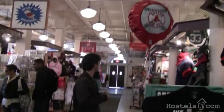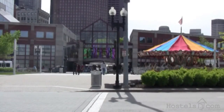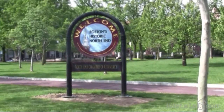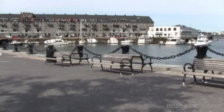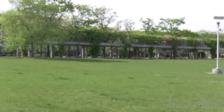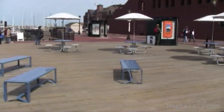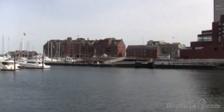If you walk through Faneuil Hall, down through the marketplace to the other side and cross over, you will come to the historic north end of Boston City. Here you will see the North End waterfront, where you will also find Christopher Columbus Park. This is a great area to sit out in on a sunny day in Boston, as it offers some great views.